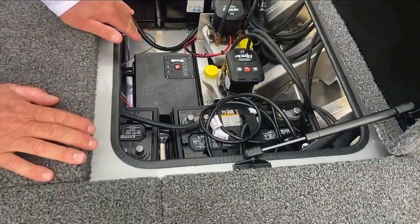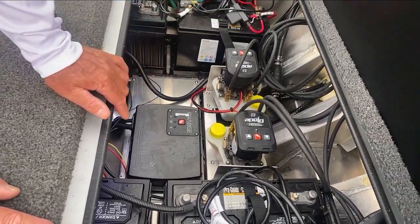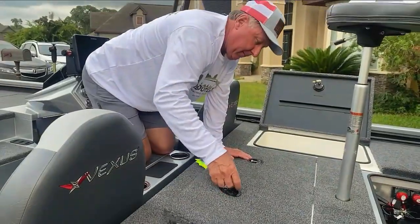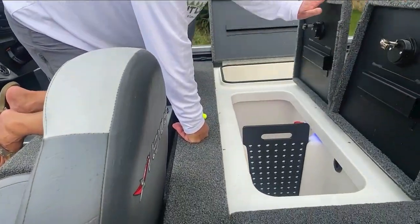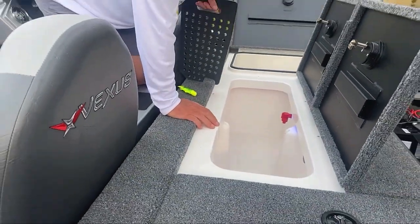I went with the Power-Pole charge. I have four batteries. I did not go with lithium, I just went with regular batteries. I went with Power-Poles. There's my guts for that. Now I do have this, I can take it out, but I've got an oxygenator in here.